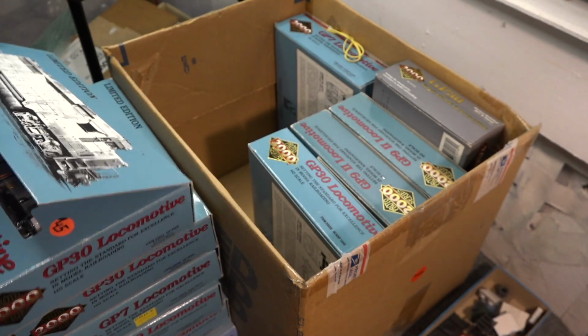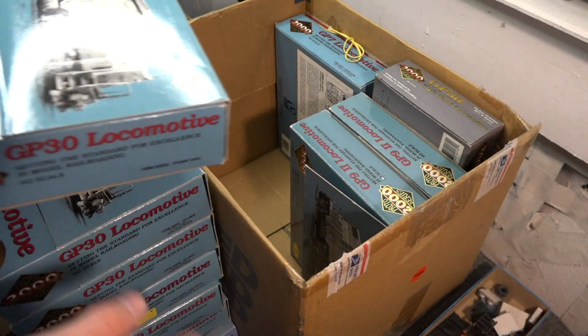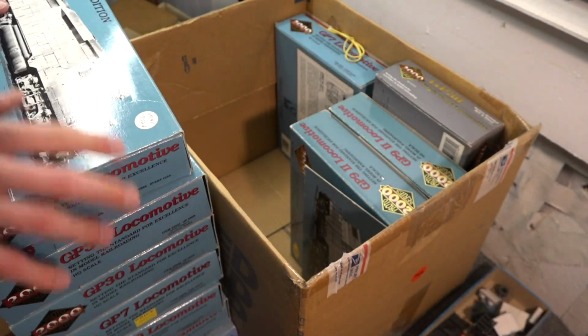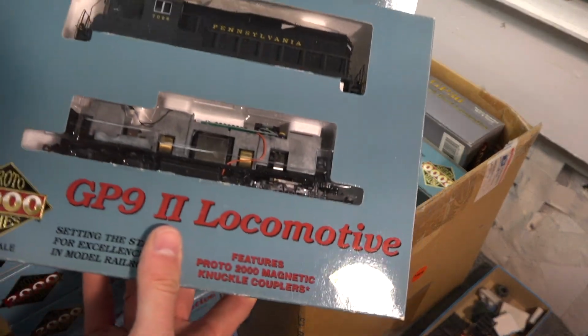Santa Fe right there. That's another one of the railroads we're going to see quite a lot of here, but it's not the cheap Santa Fe stuff that we make fun of in other videos, guys. This is the real deal stuff here. And this is like the lowest end stuff in this collection, so it's just some next level things going on here.